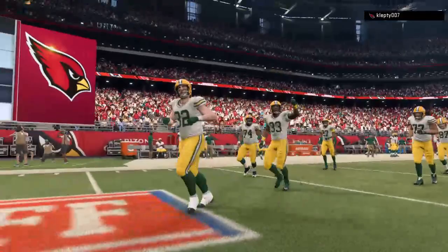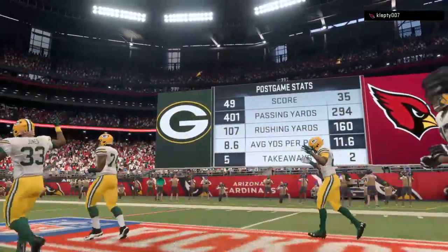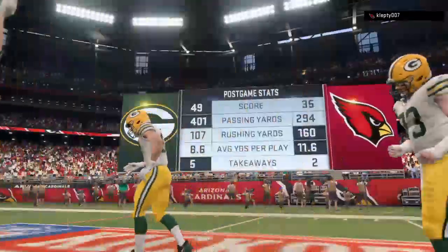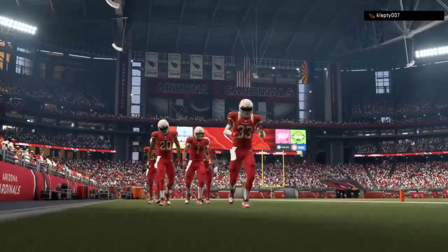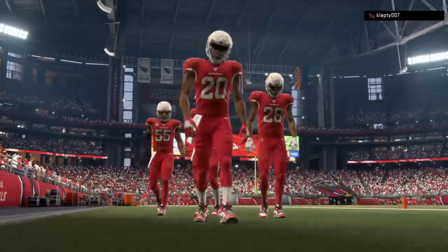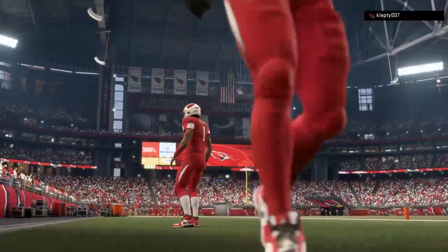So for the Packers, not much to complain about here. They come in and steal a victory in a tough place to play on a Sunday night. And they will head back home next week. Meanwhile, for Arizona, they go down to defeat here in the opener. And they'll get a chance to redeem themselves at home next week.